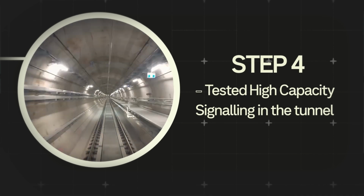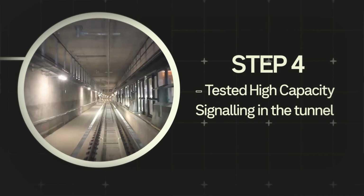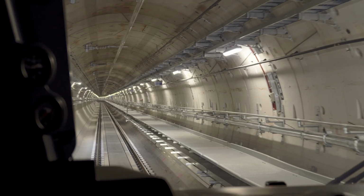After that, we then started to validate the system's ability to safely separate trains and also control where the train should stop. And that's where we moved into our multi-train testing.